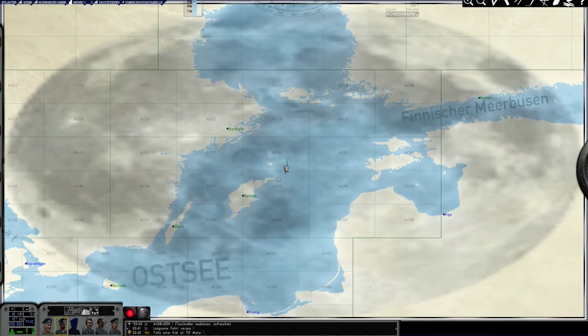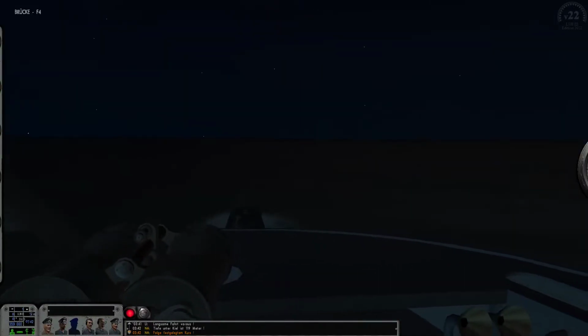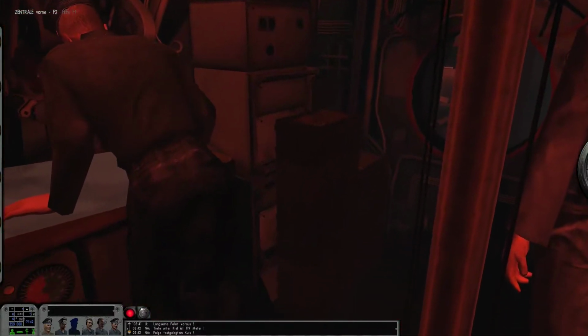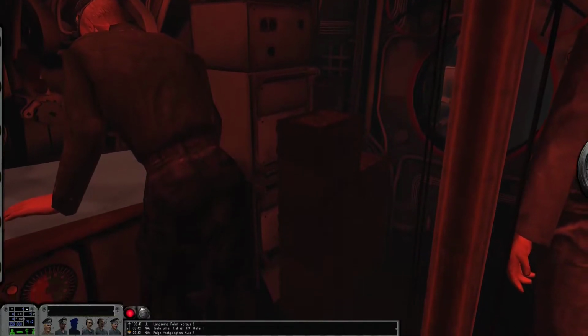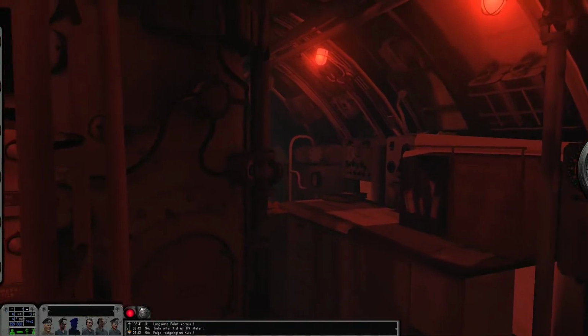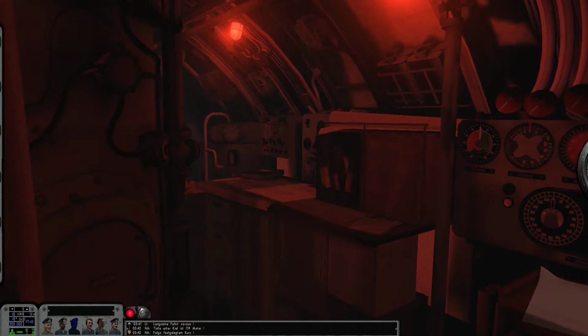Yeah, it's not very fast here, so I will patrol here now for 24 hours and then I'll bring the boat back. So far so good. We have a new boat, U1107, and we will now make a 24-hour patrol and then we transfer back to our flotilla.